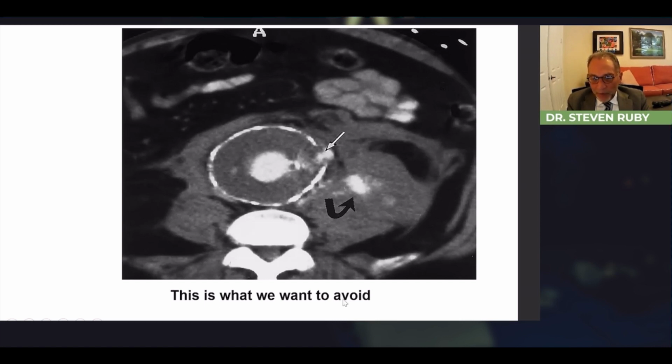Now, this is what we want to avoid: two things. One, we want to avoid a ruptured aneurysm. We want to fix them before they rupture. And two, we don't ever want to see this CAT scan, because if you were my resident and showed me this CAT scan, I would be extremely upset, because we should never have even gone to CAT scan. We should have gone directly to the OR. We should have skipped this step. So this is what to avoid. So this patient has a ruptured aneurysm.